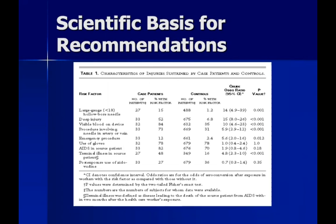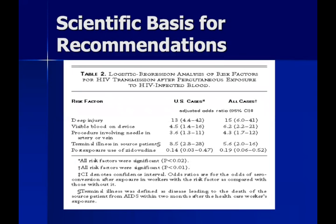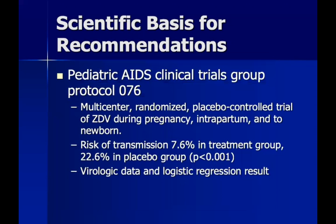That doesn't sound very impressive at first blush, but when they went back and controlled for some of the things that impart higher injury, such as was the injury deep, was the device visibly bloody, did it involve a needle that had been in an artery or a vein, was the source patient terminally ill, was an index of higher viral load. And when they controlled for all these things, the estimate was that the odds ratio associated with use of zidovudine prophylaxis was 0.19, suggesting about an 80% reduction in risk. And of course, the only thing they could study in those days was zidovudine, because that's really all that was around. And this really was the most important basis of the recommendations.